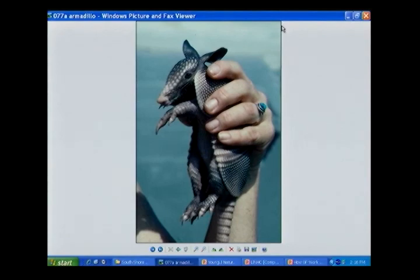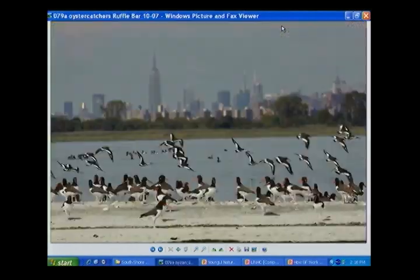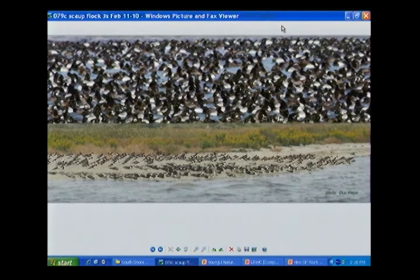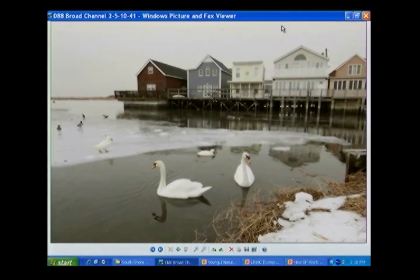One record of armadillo, American bittern, several records of white pelican. So we do get a lot of rarities as well, and great numbers of birds.